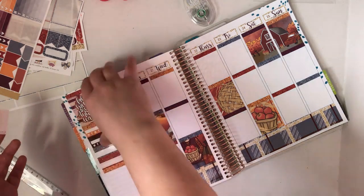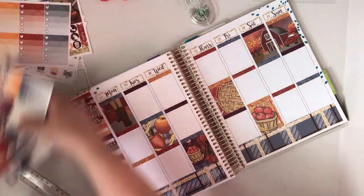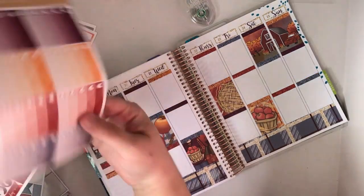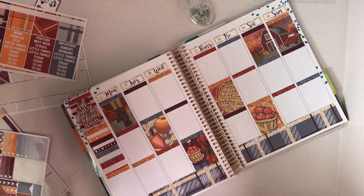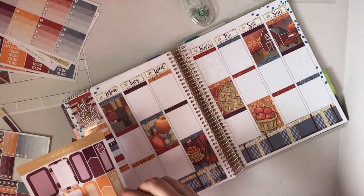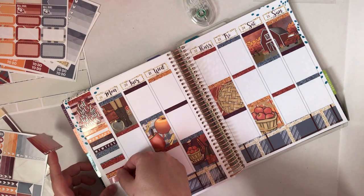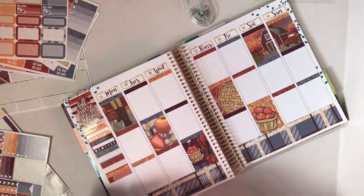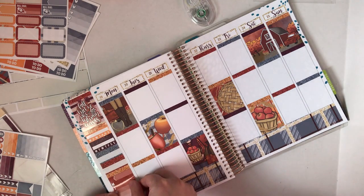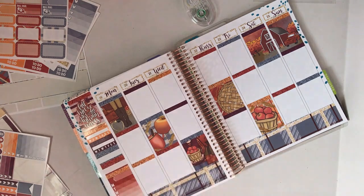Actually, you know what? What have I been doing? I've been putting down a fancy label. Oh, or I mean a skinny label. So let's grab... Is there a red skinny label? Come on, red skinny label. Yes, there is. Okay. So we'll grab a red skinny label and put that down for my header. Yeah. And then we'll put down this. There we go. That works.